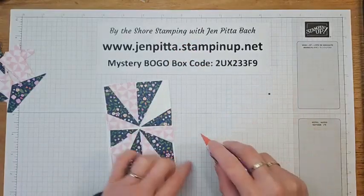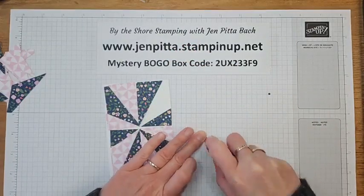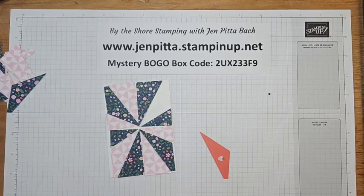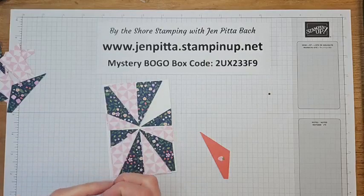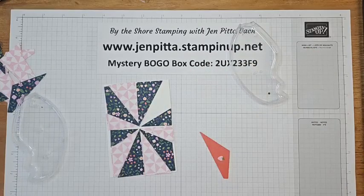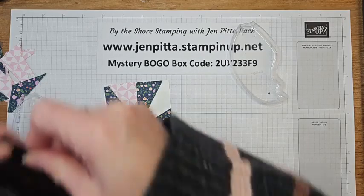It's just horrible. All right, so now I'm going to go ahead and tape this down. Oh, this is empty, so we'll get rid of that. I have new stuff. I finally got my stuff. Okay, so let's get my Stampin' Up stuff, the good stuff.